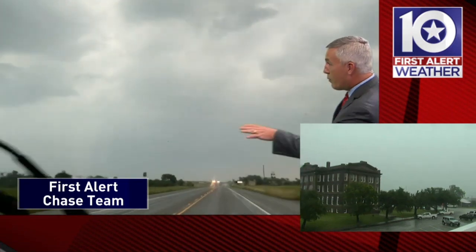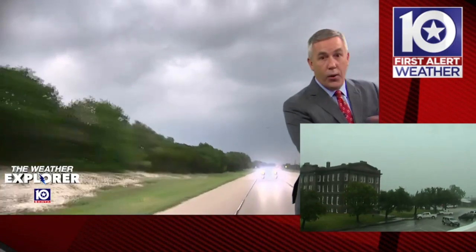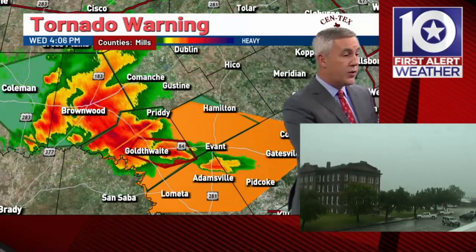This is the view from our First Alert chase team. They're moving in and around some of these storms. You can see they're a little further away, where they're not seeing as much rain. We also have our Weather Explorer that's out right now as well. This is in the Coryell County area, all trying to reposition and get around these storms to get the best view we can of anything. And we will check in with them as we continue to deal with these strong storms.